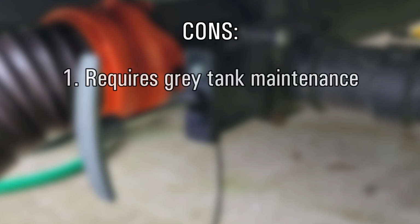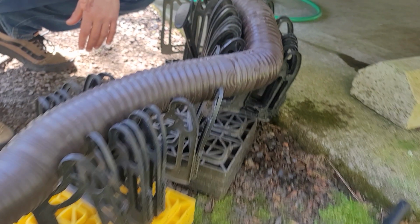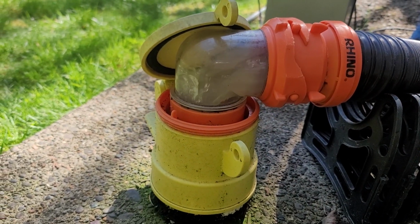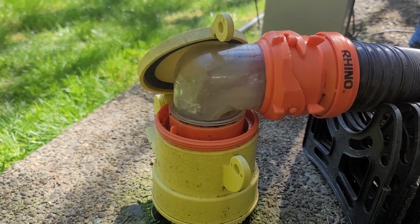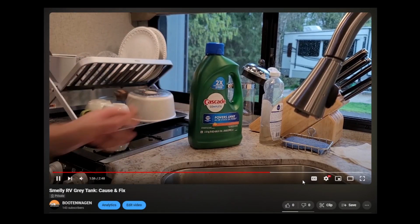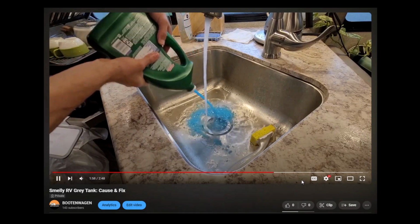Con: requires occasional gray tank maintenance. Like I mentioned, because you don't have that big water pressure to flush out the gray tank like you would if you kept the valve closed, when you go to dump it, you'll have to take extra steps to occasionally deep clean the gray tank. At the end of this video, I'll have a link to a video of mine on how to do exactly that.